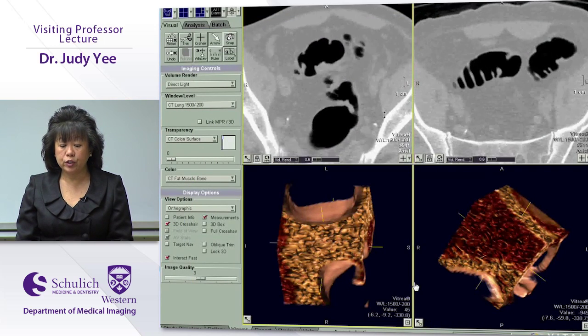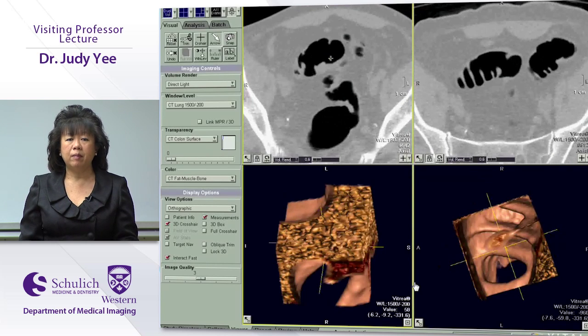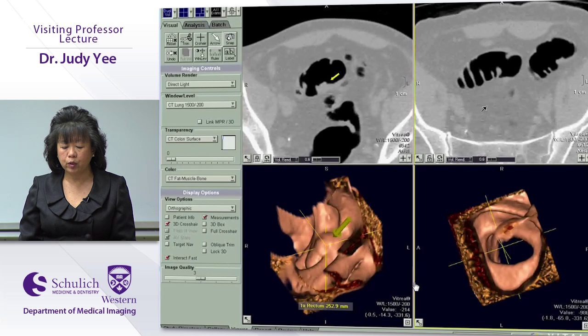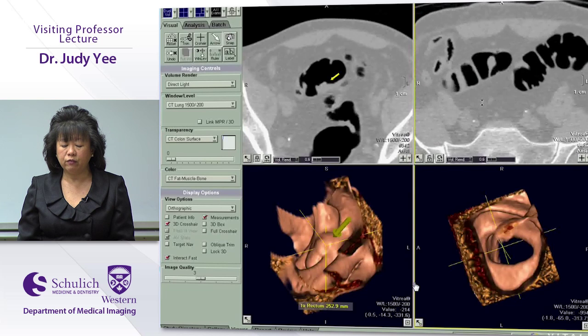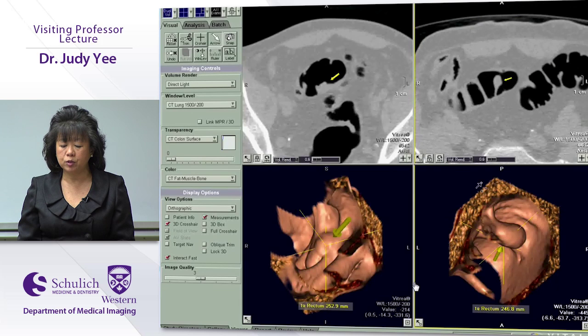There are different interpretation methods. You've heard of the primary 2D method and then using 3D for problem solving. Here's a patient where we're using primary 2D, and you use a magnified view of your axial image in supine and in prone in this particular patient.